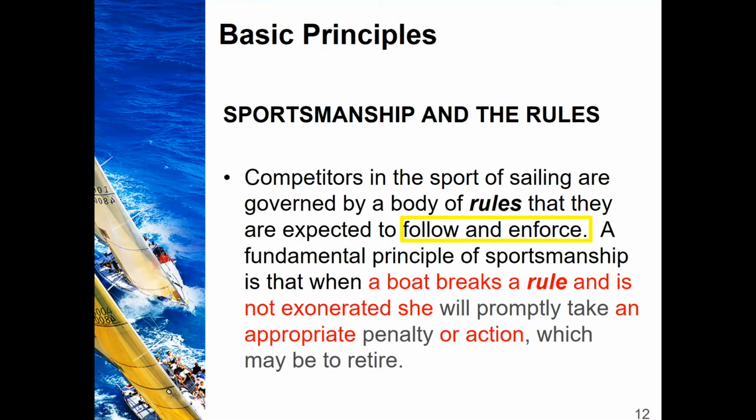Okay, let's get into it now. We're starting with the basic principles, and I just want to review this with you. Competitors in the sport of sailing are governed by a body of rules that they are expected to follow and enforce. And I've got that circled in yellow. I think all of us know we're supposed to follow the rules, but I hope all of us know that the competitors, not the race committee, not the organizing authority, the competitors are expected to follow and enforce.